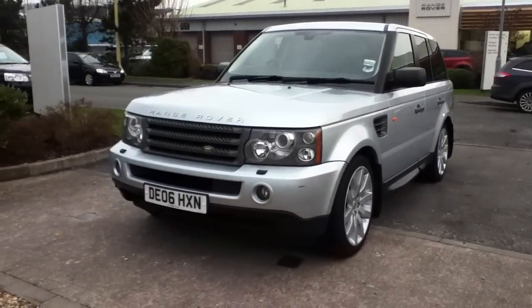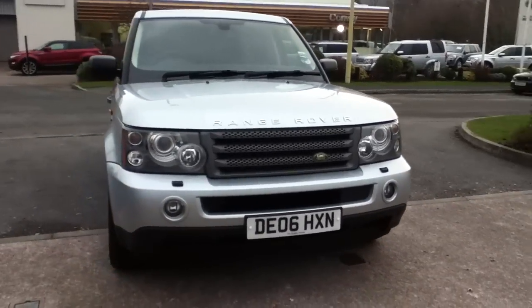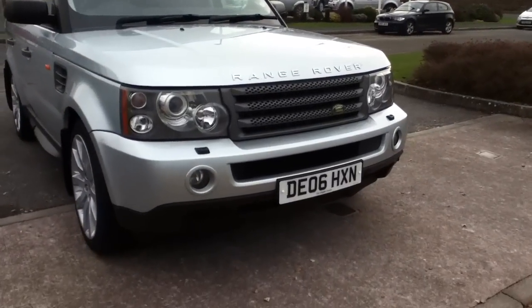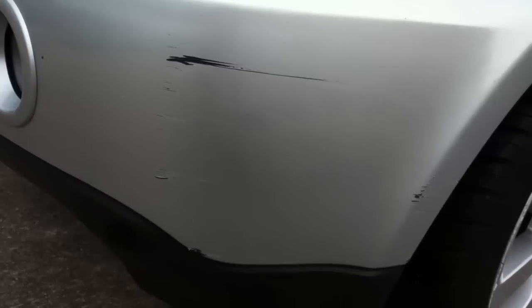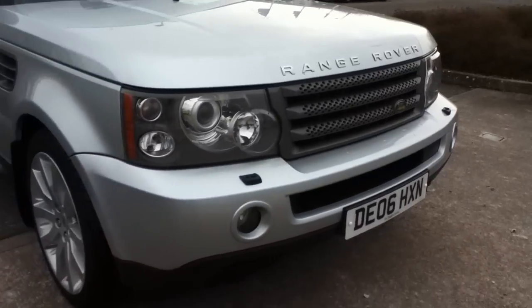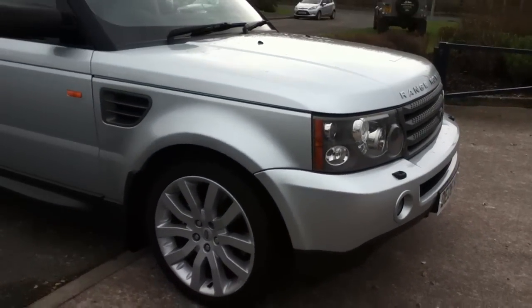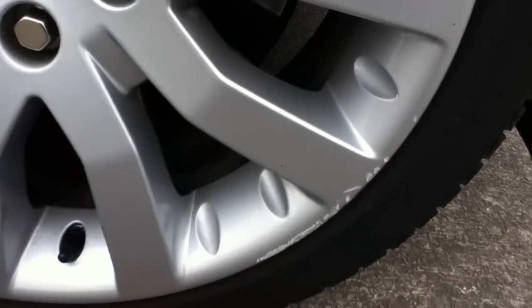This was registered the 28th of the 4th, 2006, and the current registration plate is DE06HXN. The passenger side front bumper has scuff. Also a small scuff there to the alloy.